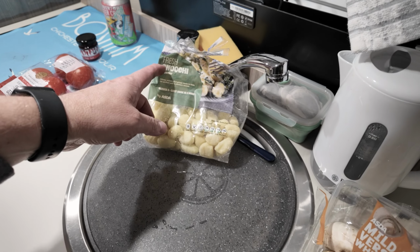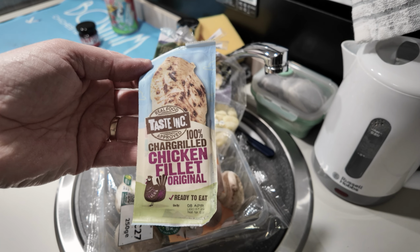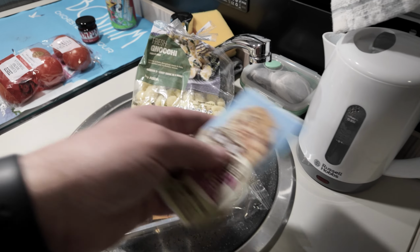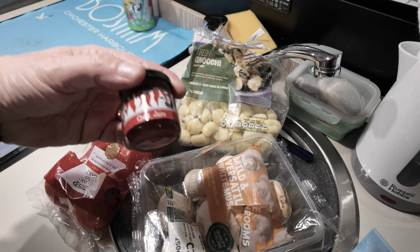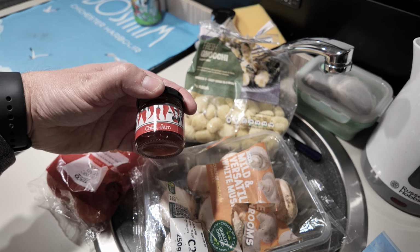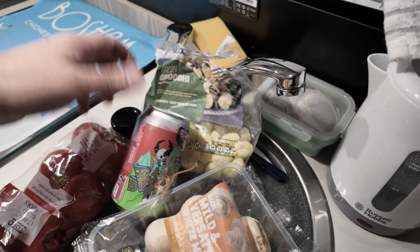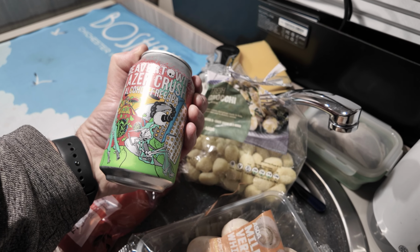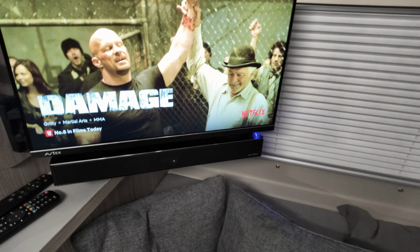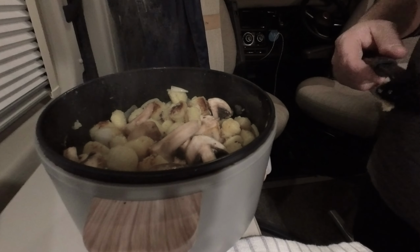Now dinner. I've got some gnocchi with me. I've got some mushrooms. These things are great. These are called Taste Inc. Char grilled chicken fillet, and they're brilliant. You can eat them cold, warm them up. Fantastic. I've got some tomatoes as well, and I've found in the drawer a pot of chili jam that I've been carrying around sometimes. So I think we're going to have something done with all of that. And because I'm trying to cut back on alcohol, I've got some Beavertown Laser Crush alcohol-free IPA. Now, it's not really alcohol-free because it's 0.5%, but that's okay. All set up, got the TV ready to go. I've got the bed set up for a solo deal tonight because the boss isn't with me tonight.